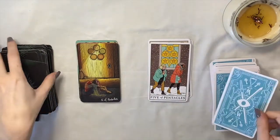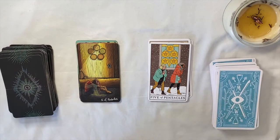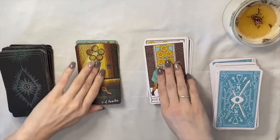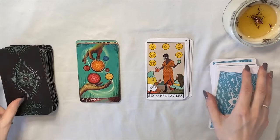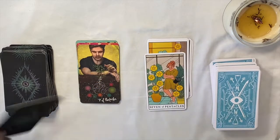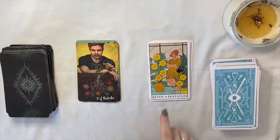Five of Pentacles. I really wanted one of these classic Five of Pentacles where they were out in the cold, trying to find somewhere to find warmth and abundance, because here she's trapped inside and it's the opposite. So I really like that contrast there. Six of Pentacles. Seven of Pentacles. I like the Seven of Pentacles.